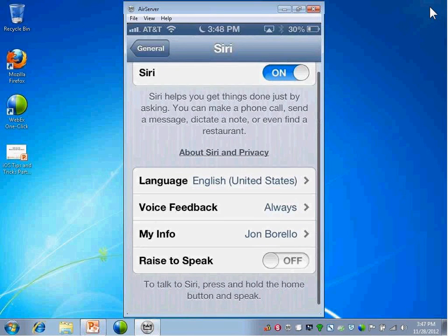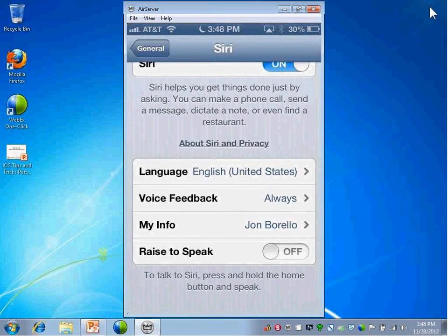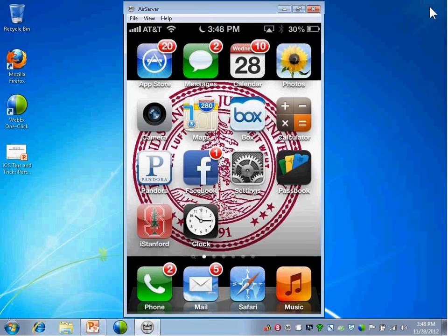I would suggest having raise to speak off, because everyone come up and it will just go, hey, hello, what do you want? Okay? All right, so another thing is you can dictate email and text messages, okay?